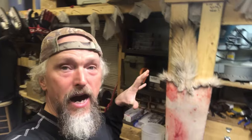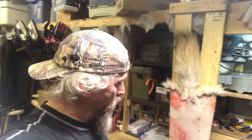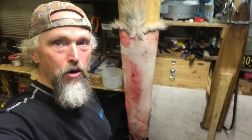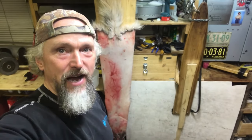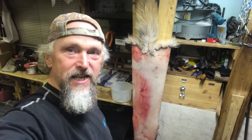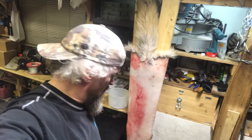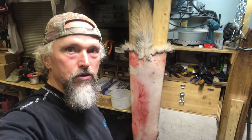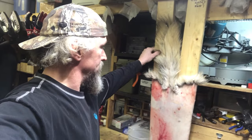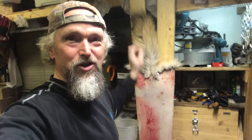All over, from his neck down, from his mouth down, he was fat. He was fat as a hog. I'm telling you, this thing had found its food, but a great coyote. I can't wait to turn him over tomorrow. He's going to be a beauty. I skinned a whole crap load of coyotes here today.